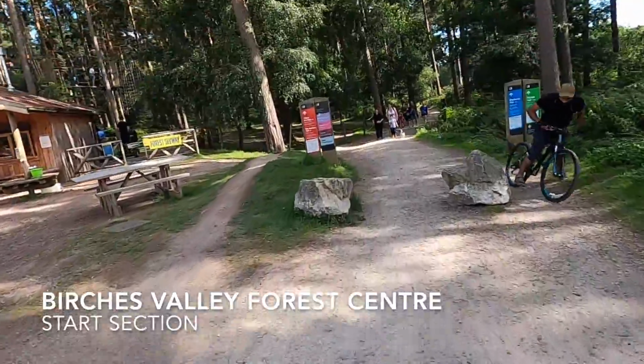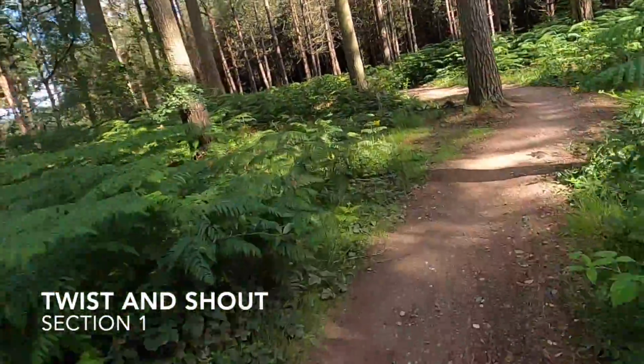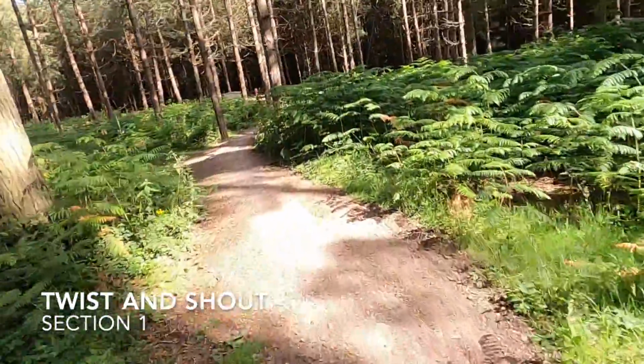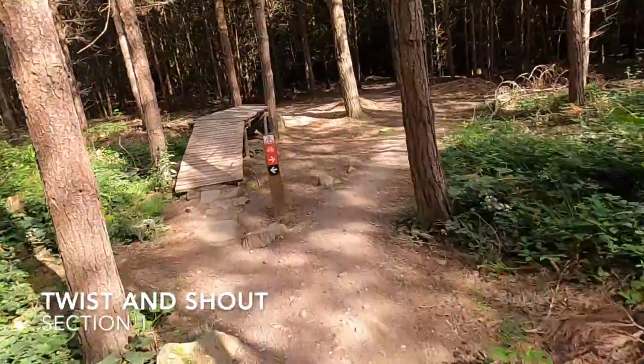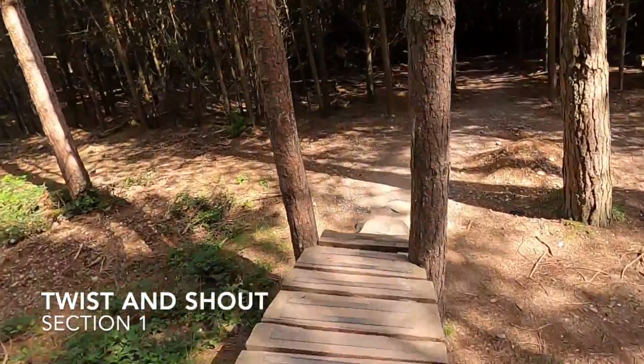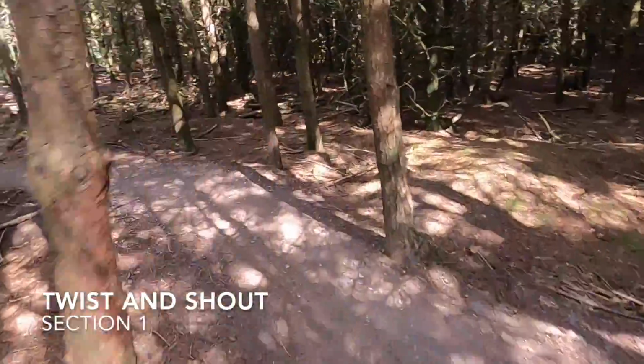going by Go Ape, and you'll see the signs on the side of the road. We're now leading into the first section, which is Twist and Shout, and shortly you'll see there's a staged area. This is actually the black going down, dropping over the edge of that. Fairly straightforward, not too difficult.